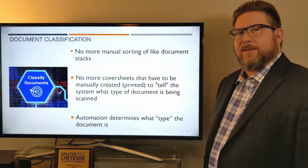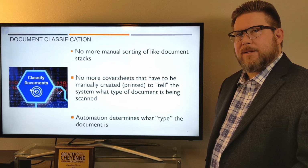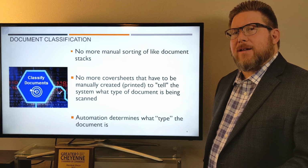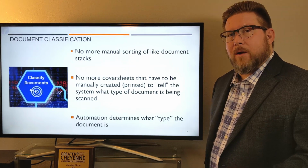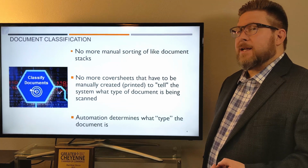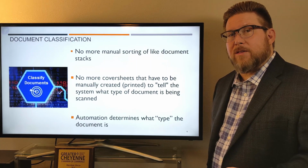Automated document classification. Once cognitive document automation has separated documents, it now can look at the document to know what type of document it is. Is it an invoice? Is it a PO? Is it a customer correspondence? Is it a Subway's sales flyer? It can figure all that out.